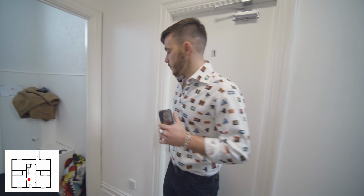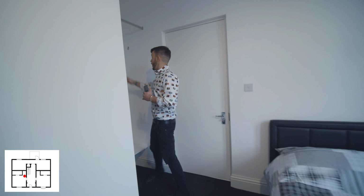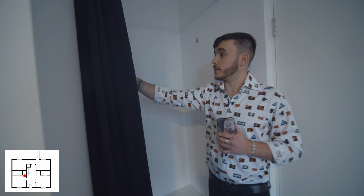We've got 4 viewings happening today and a block viewing with the agent. Standard double bed. Got our bedside table. Over here, there'll be a hanging rail, but we've got this curtain instead of the wardrobes.